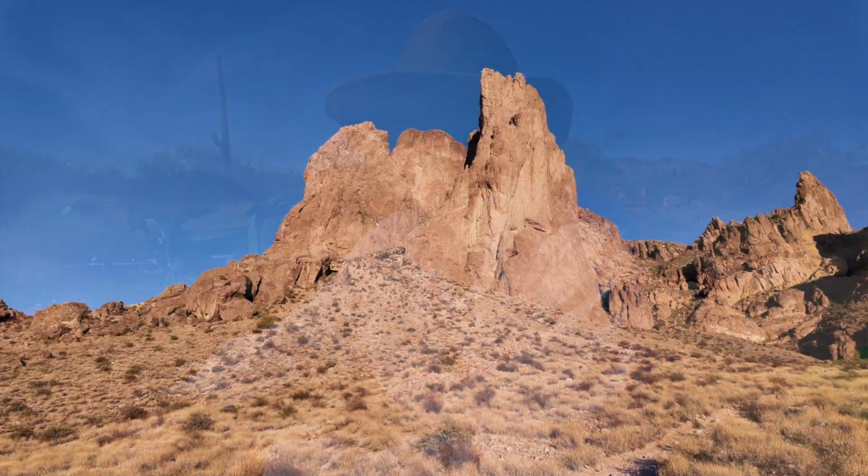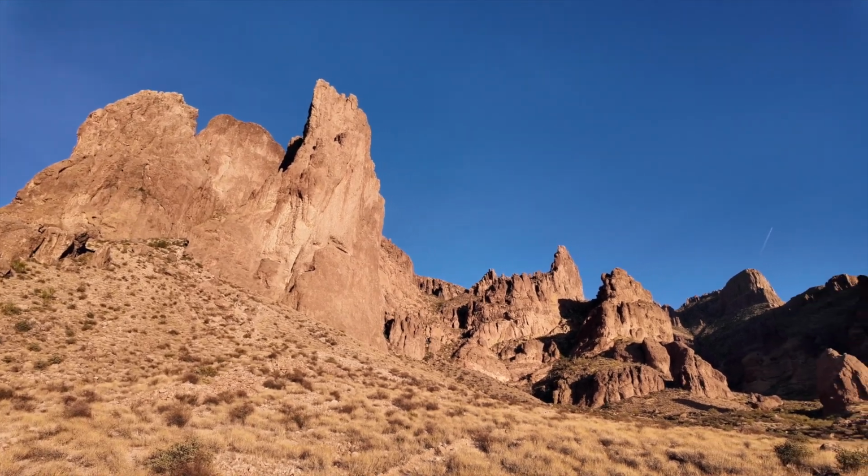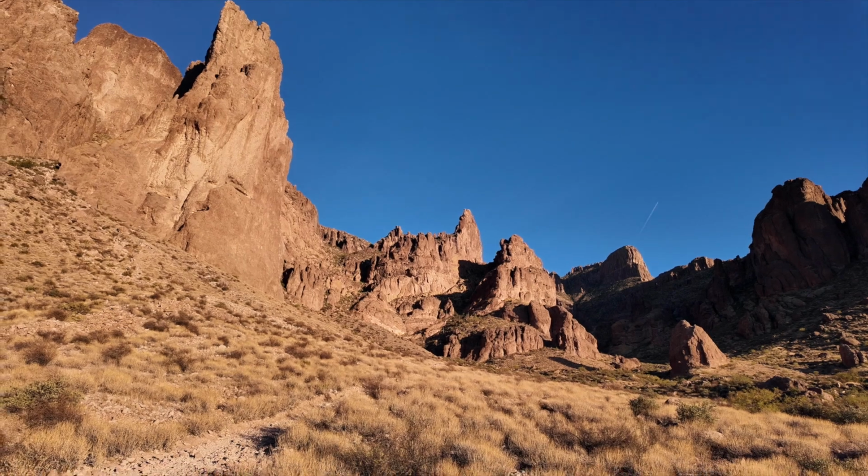Starting out early today, I sort of scouted this yesterday evening for a sunset hike, met some other hikers, and I asked how far it was to where I wanted to go from where I was. They told me it was an hour. That seems a bit long to me, but just in case they're right, I want to get up there nice and early and not be too rushed or anything like that.